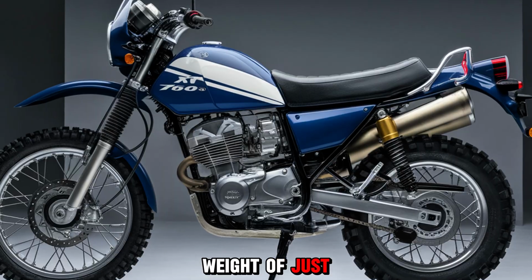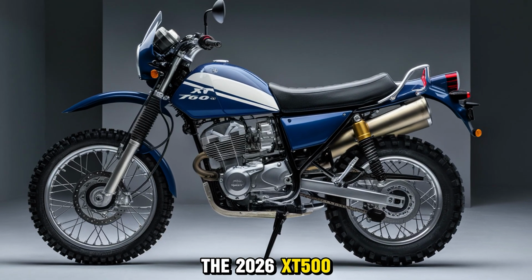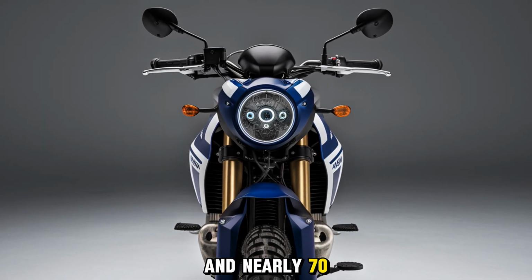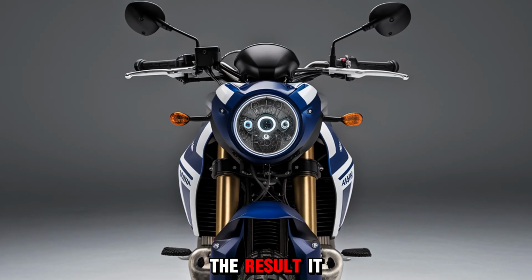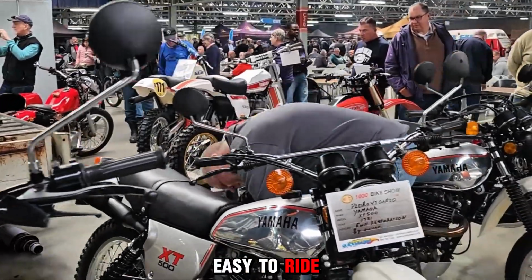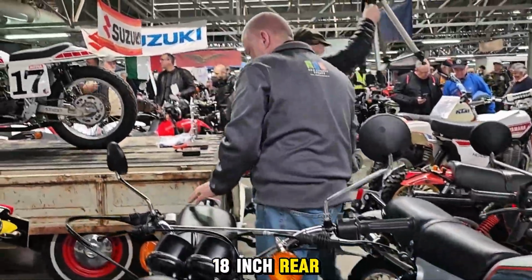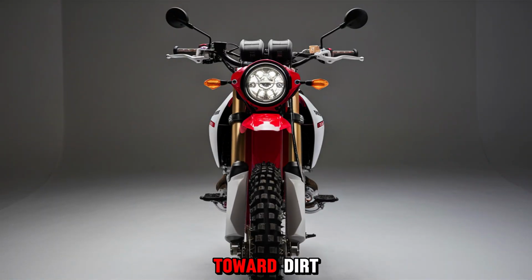With a wet weight of just 298 pounds, the 2026 XT500 is one of the lightest dual-sport electrics ever made, and nearly 70 pounds lighter than most electric dirt bikes in its class. The result? It feels like the old XT: flickable, confidence-inspiring, and easy to ride all day. Tires are 21-inch front and 18-inch rear, wrapped in dual-sport compound rubber that leans slightly toward dirt.